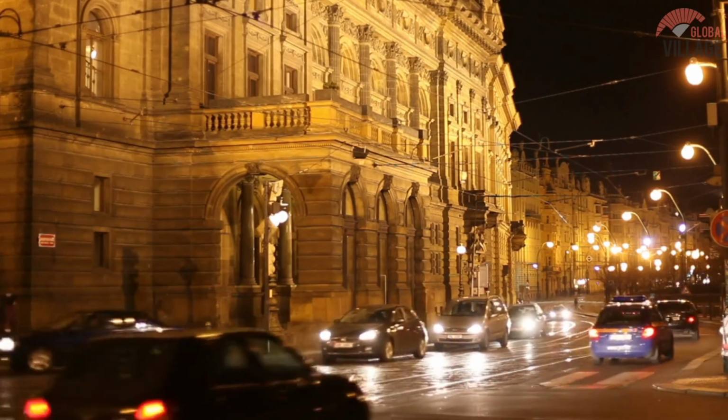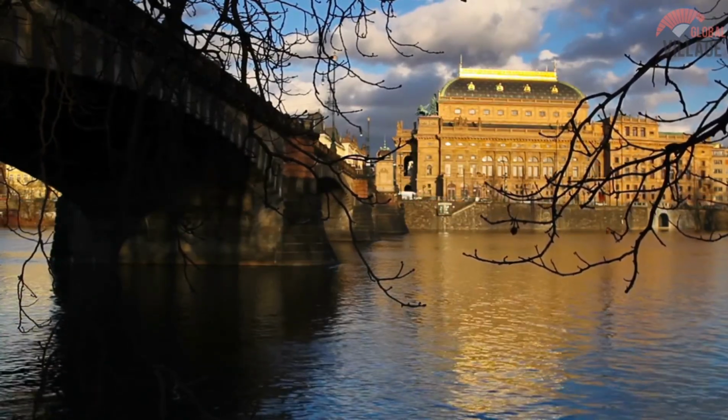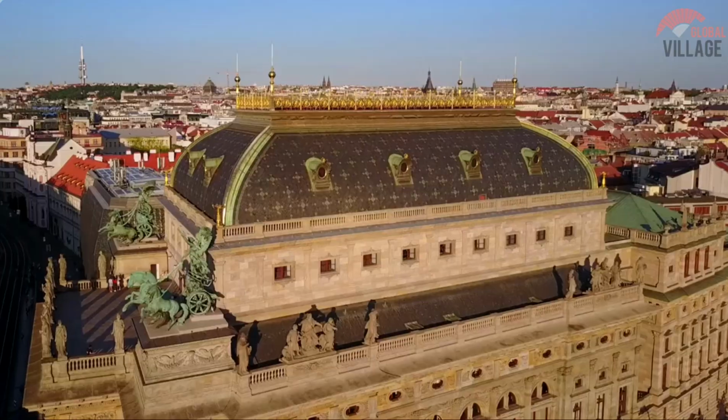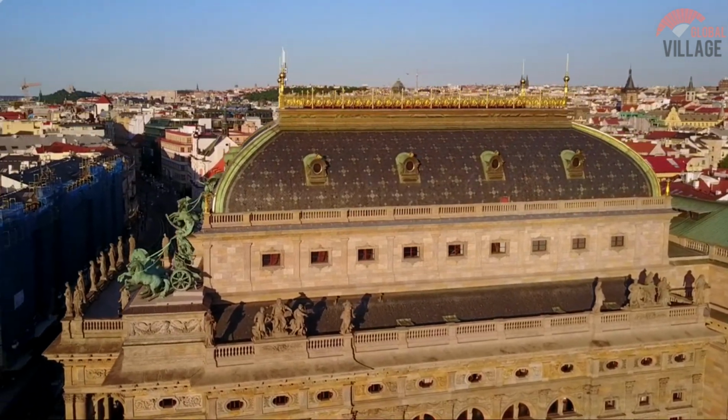Despite a somewhat checkered past that saw the building destroyed by fire and even closed by the communists, the stunning theater has undergone extensive renovations and stands as a monument to the city's rich talent and cultural significance. English language guided tours are available.